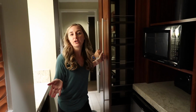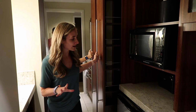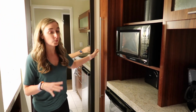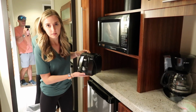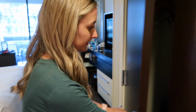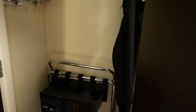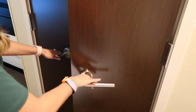Like I said, we're only here for one night, so we're not gonna really settle in with that kind of stuff, but we will at Riviera probably. But yeah. Toaster. There you go. It's got it all. So full little kitchen area. It's got it all. Closet. We've got, you know, basic extra pillows in your luggage rack thing, and ironing.